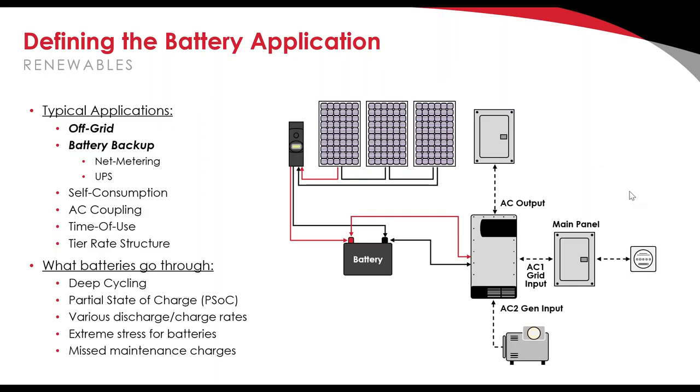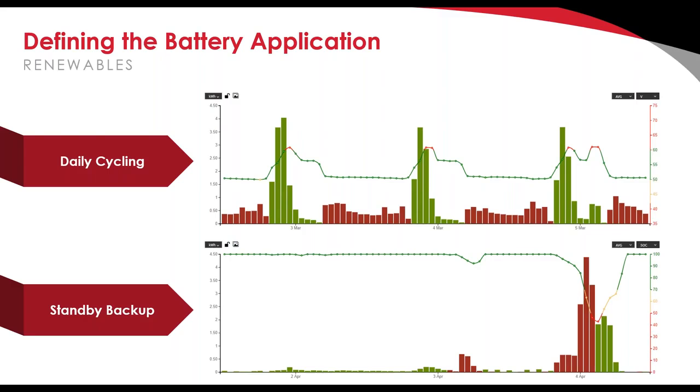Okay, moving on. So here are two real system examples taken from our OpticsRE monitoring platform. The top graph is a perfect example of what an off-grid system that gets cycled on a daily basis looks like. So notice the red bars versus the green bars. The red bars are the energy taken out from the batteries during the night. Imagine the green bars are when the sun comes out during the day, and then at sunset the homeowners come in during the evening, use the battery power, and then they stay discharged until the next morning. And the same cycle happens all over again. So this is what you would consider an off-grid daily cycle battery.